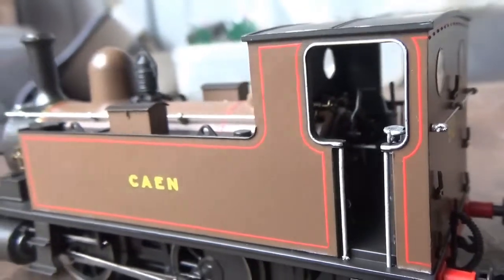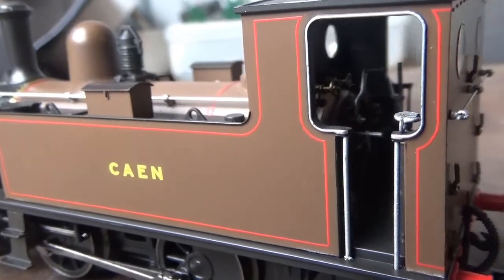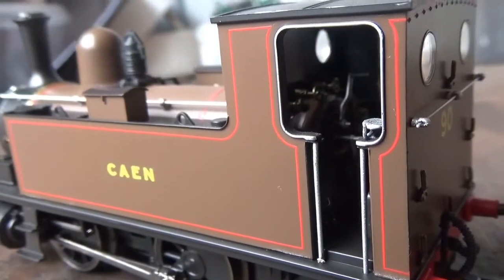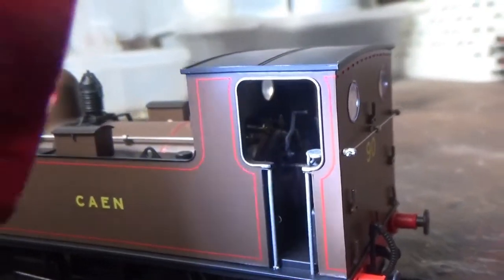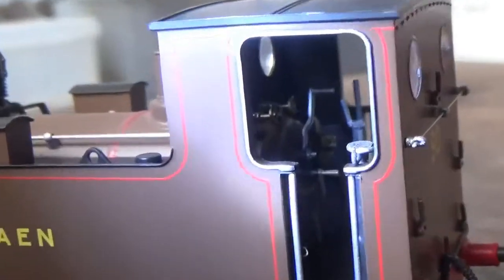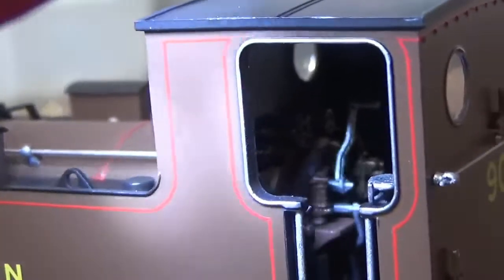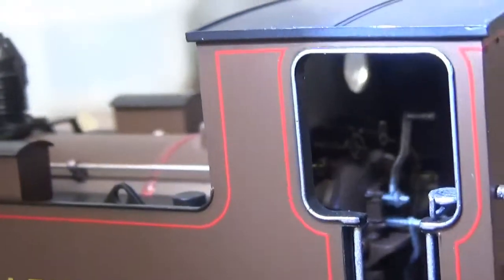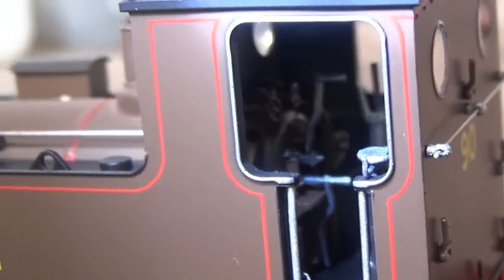Moving on to the cab interior now, the interior of the cab has been painted. You can't quite see it, but I'll get my torch so you can see it better. I'm using this little torch to shine light into the cab interior so you can see the cab interior better. And you can see that the cab interior detail in there is painted. There's the gauges, the dials, the regulator, the lever, it's all painted, and that just looks superb.